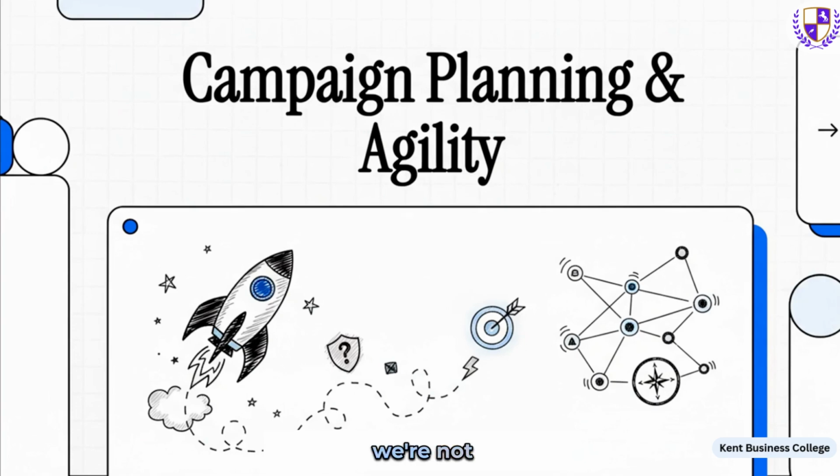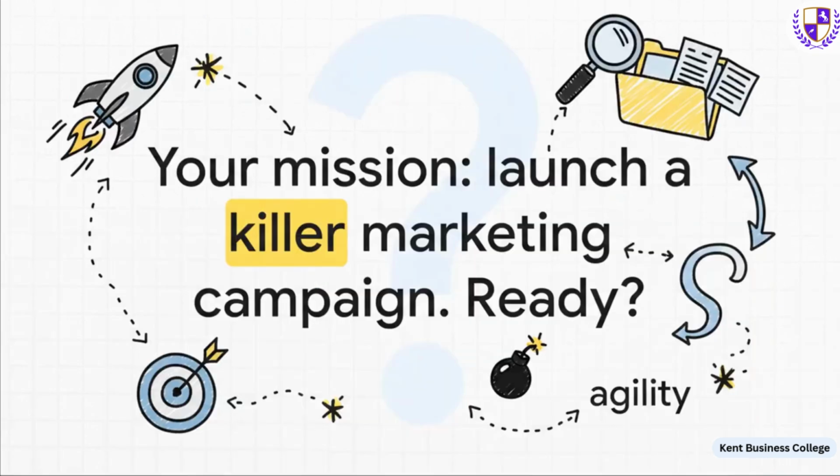Look, today we're not going to just talk about marketing theory. Nope, we are embarking on a high-stakes mission. So, here it is. Your mission, should you choose to accept it, is to launch an absolutely killer marketing campaign. The stakes, they're high. The intel, it's crucial. And your greatest weapon is going to be agility.